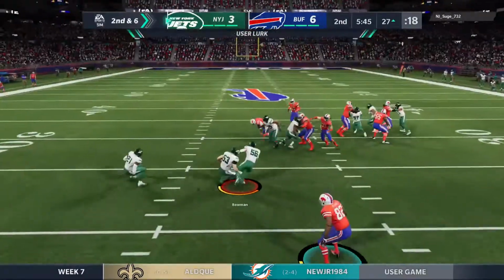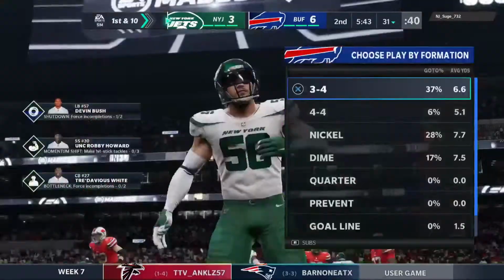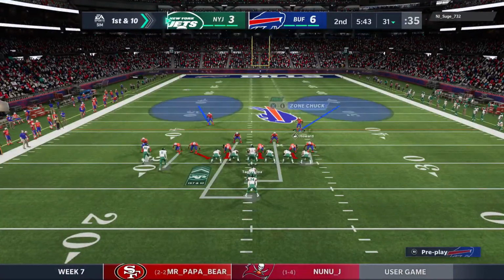He rifles one that's intercepted. Picked off at the 23. And the return here will go to the 31-yard line. He had a little bit of the turnover bug last week. 3 interceptions. Not an absolute disaster, but another one here.